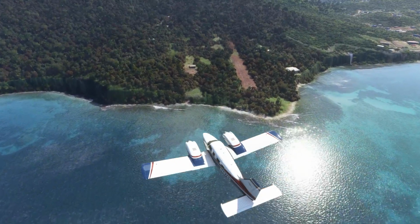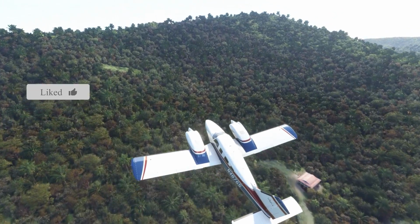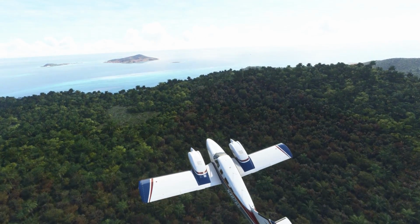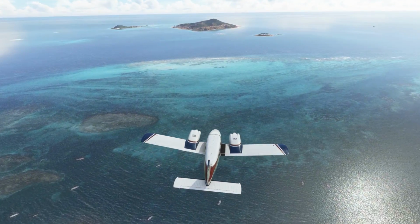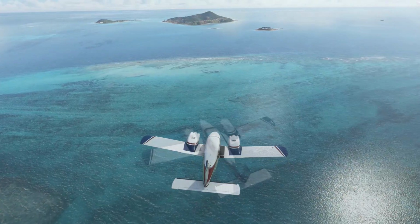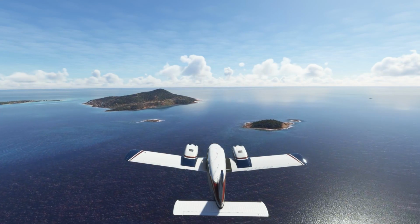Aviator has 3 different voiced pilots, with options such as Captain Anderson, who is voiced by real-world pilot Captain Tim Collins, a professional pilot with over 40 years of flight experience with planes such as the Boeing 747, the Airbus A340, and more, and Captain Williams and co-pilot Elise, who are both voiced by professional actors. You can actually switch between the different pilots by simply requesting them with your voice. Each pack costs £10 or about $13. You can simply buy one to start with and add more if you want to change your voice.